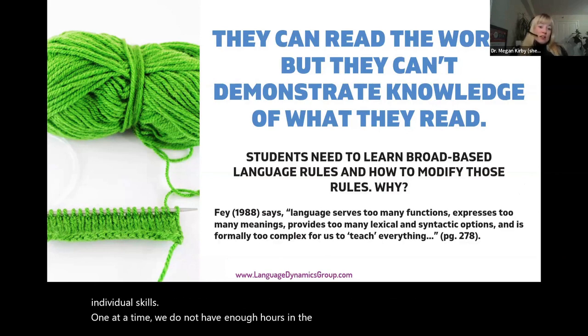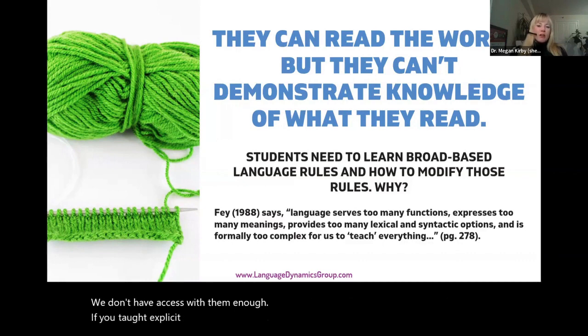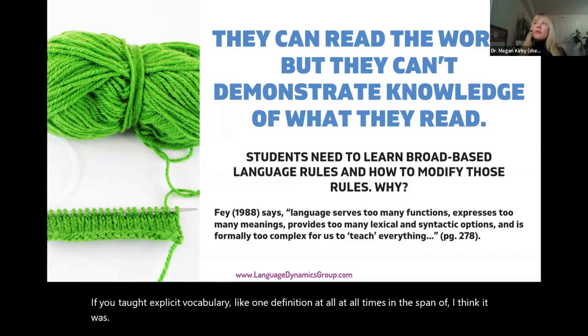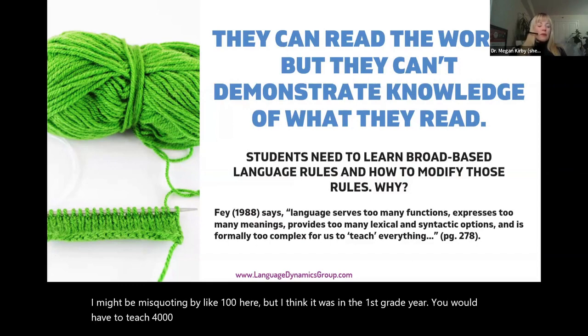And I mean, not even us, the student. We don't have access with them enough. If you taught explicit vocabulary, like one definition at all, at all times, in the span of, I think it was, I might be misquoting by like 100 here, but I think it was in the first grade year, you would have to teach 4,000 words just to get 1,000.